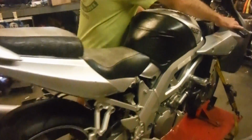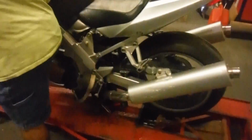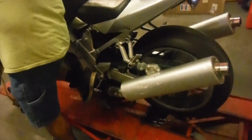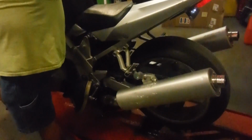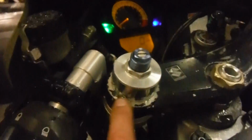So we're gonna go through here and start the bike and go through the gears. As you can see, there's a little bit of rash here on the tail as well. First gear. All the gears, it was actually a really quiet transmission. And you see the bike's been lowered.